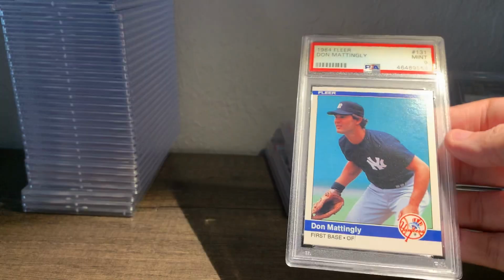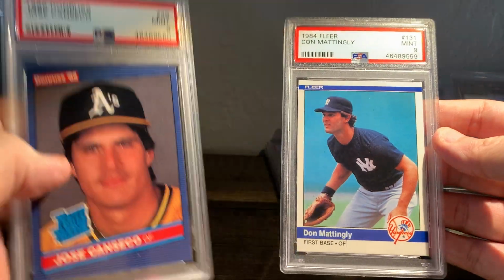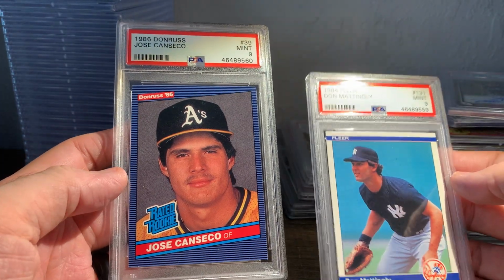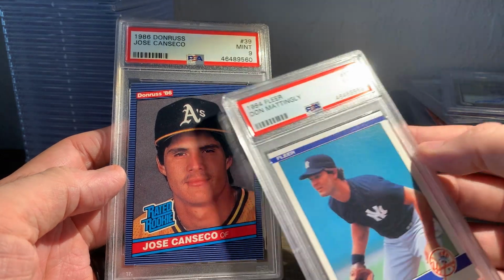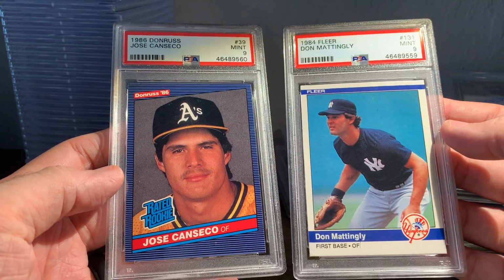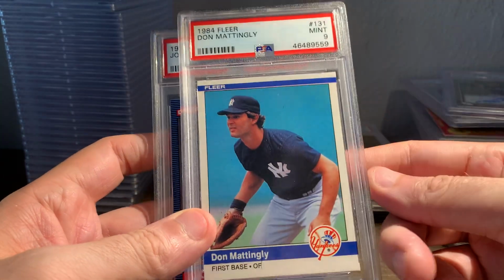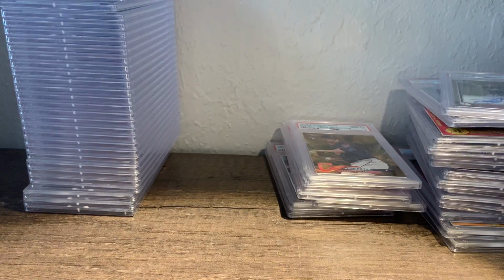Good grade on the next couple of cards here. 9 on that, 9 on that. That came out of a rack pack case that I opened. And I have a bunch of other cards from that case. I just wanted to kind of test it and see what the grading was like. That came out of a factory sealed set, I think.